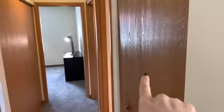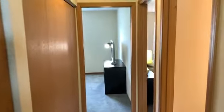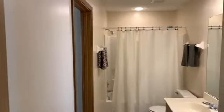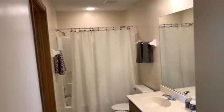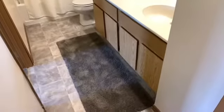In the hall, you will have your linen closet here, HVAC closet there, and a washer and dryer hookup right there. This now takes us to our shower tub combo bathroom with a double vanity and plenty of storage. The bathroom is also connected to the master bedroom, which we will visit last.